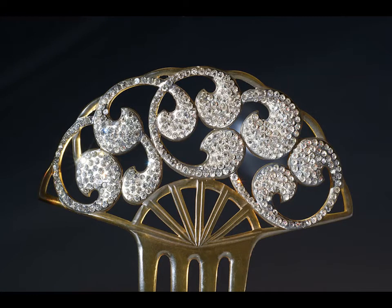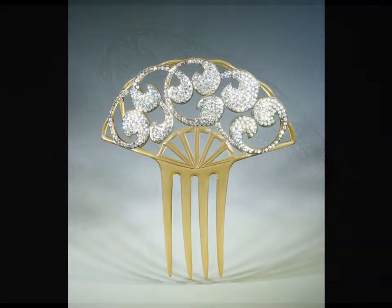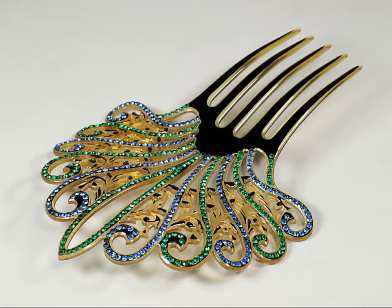When clear glass sets are extremely close together, the surface seems to be paved with diamonds, whatever angle it's seen from. And like this bright green alternating with blue, a combination which greatly enhances the black frame.